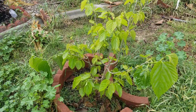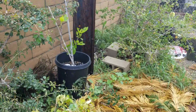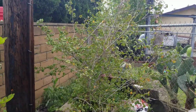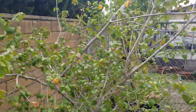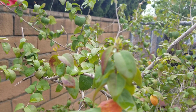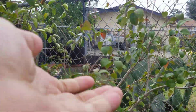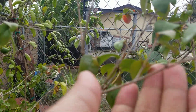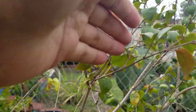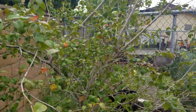Over here is another Persian mulberry. Got fig back there and a larger Suriname cherry. I don't see new growth yet, but it's alive. Oh, there you go. New growth right there. So sooner or later this guy should start pushing out flower buds. I'm looking up, and here we go. Sooner or later this guy will start producing Suriname cherries. Thank you, Felipe, for this magnificent specimen.